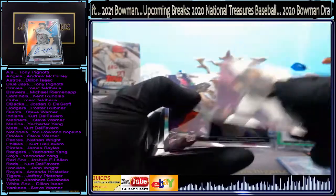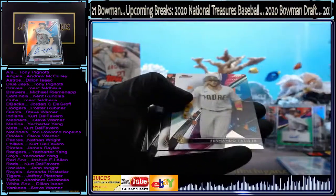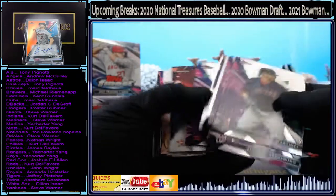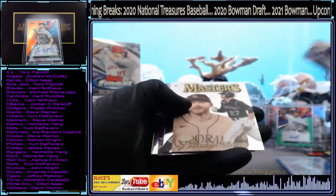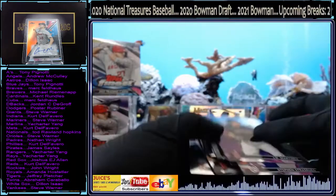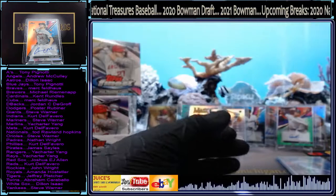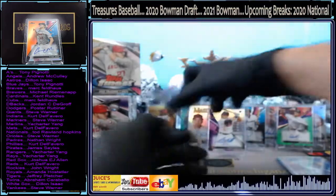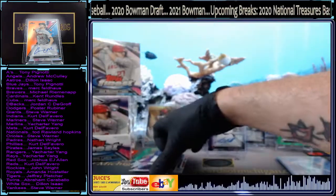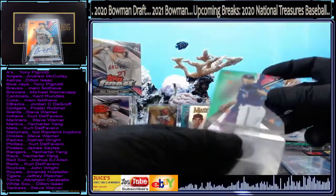JD. Strasburg. Snell. Kershaw. There's Tatis. Rendon. Vlad Jr., Chris Sale, Bregy, Trevor Story, Devers, McKenzie, Altuve. And there's Diaz and a green Nate Pearson 99 for the Blue Jays.